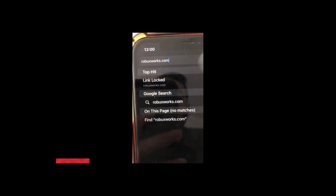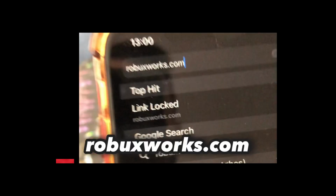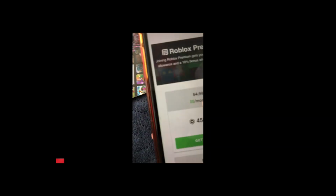Okay, so the first step is to simply go ahead to your browser. You want to type up RobuxWorks.com. Okay, so we're on it right now.